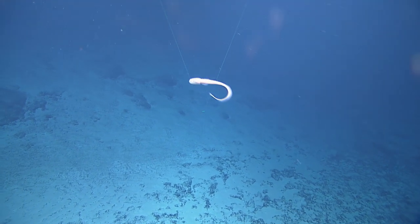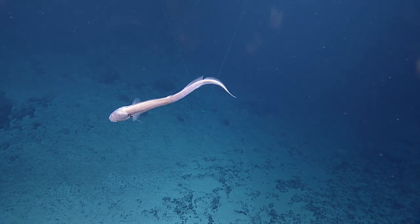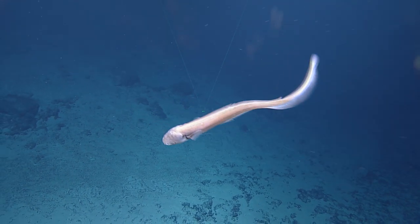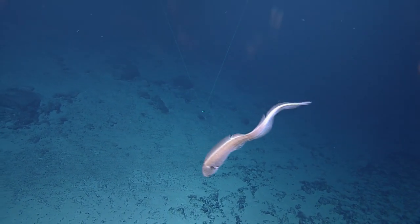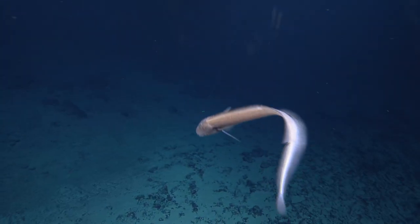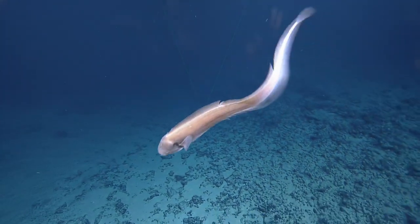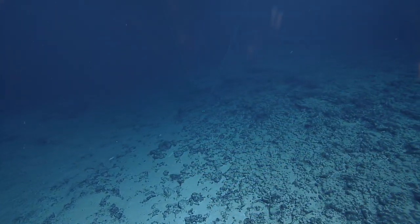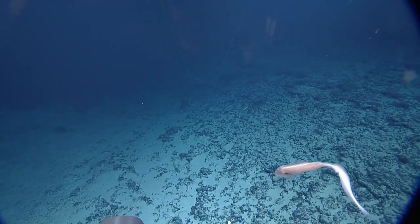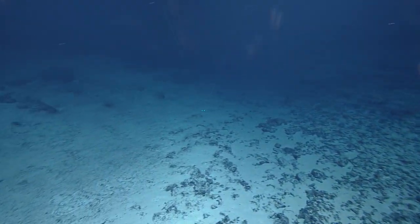Oh, it's doing a somersault. Get the head. Cusk eel? Its head is big, but not as large as some of the ones we've seen. Look at that barbel. He's not happy. He says get away. All right, sorry, buddy. Bye.